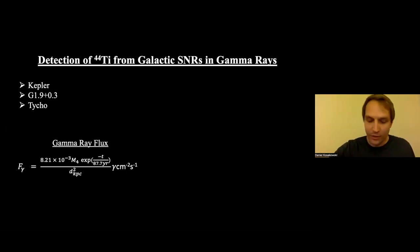So the first thing that we did was to calculate the gamma ray flux of 3 galactic supernova remnants. So Kepler, G1.9+0.3, and Tycho. Tycho has a detection, and the other two just have upper limits.